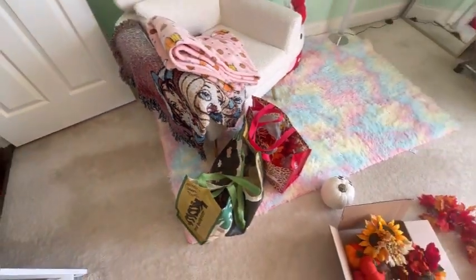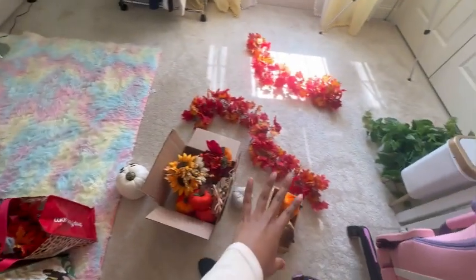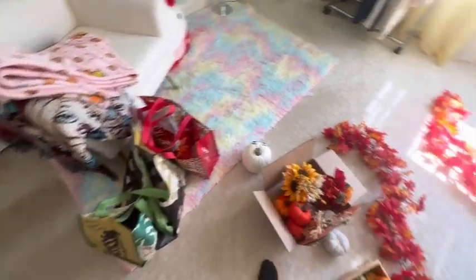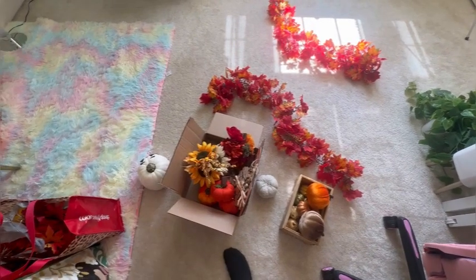All right. Who is ready for a haul? Because we've got a lot of stuff to go through. This is stuff I've already had. We're going to go through this, see what we can add without using all of it, because some of this is going to go in my bedroom.